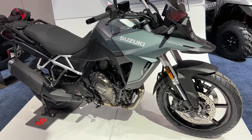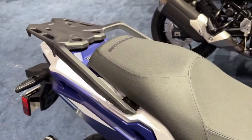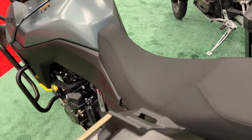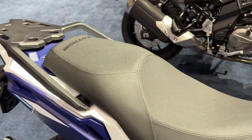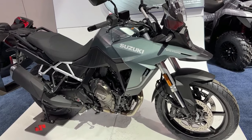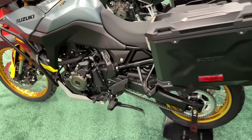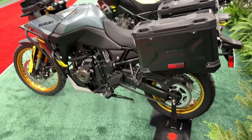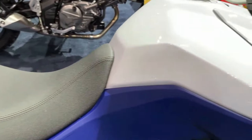The 2024 Suzuki V-Strom 800 standard costs $9,899, approximately Rs. 8.220 lakh sans taxes, whereas the touring model is priced at $10,499, approximately Rs. 8.72 lakh. The bike is likely to debut in India by the end of 2023.